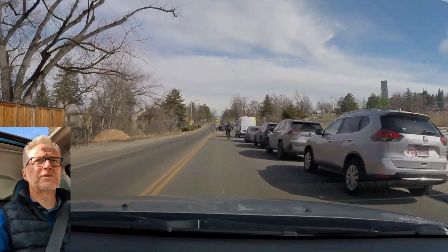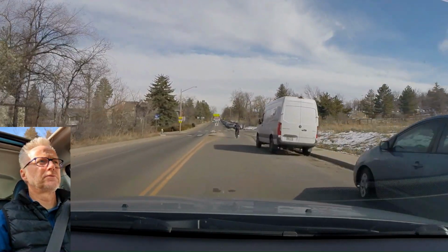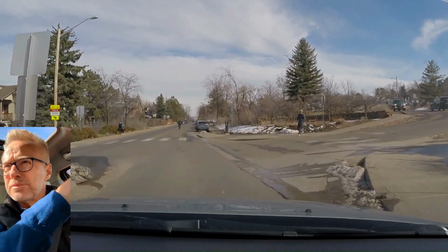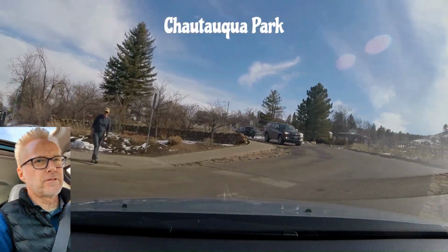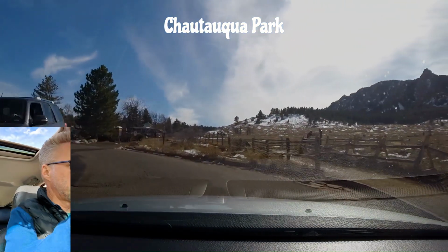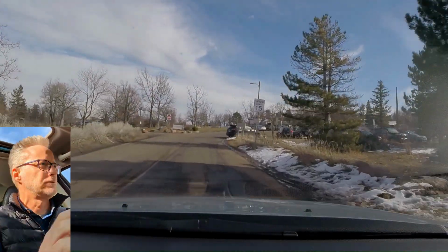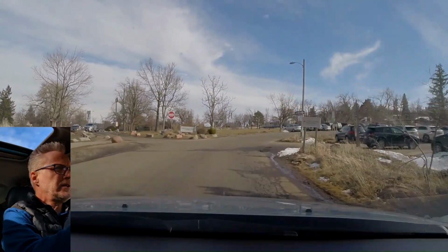That's probably the slowest bicycle I've ever seen come down Flagstaff Road. No offense, but that is... Oh, sorry, my fault. I better pay attention. That was rude. My fault. All right, pulling in Chautauqua Park.